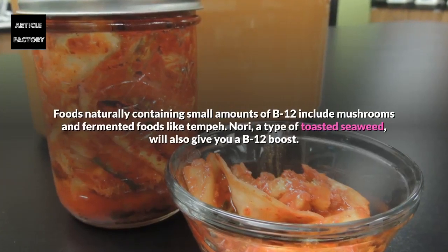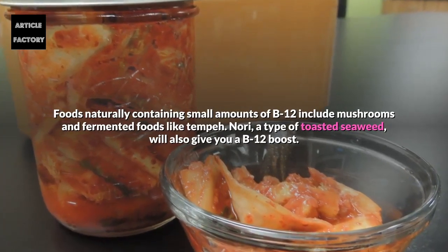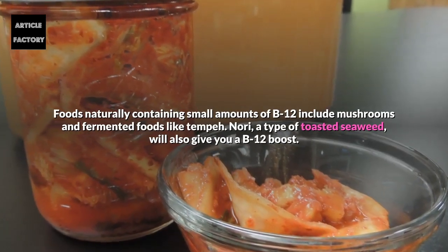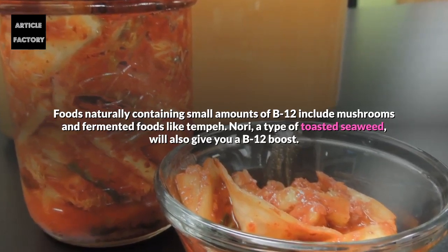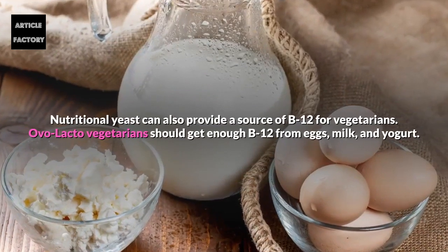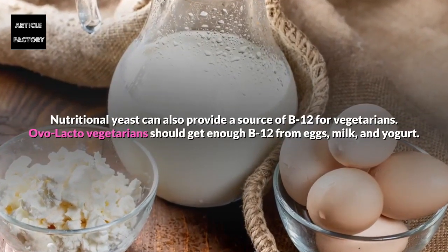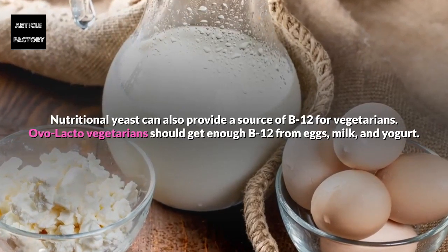Foods naturally containing small amounts of B12 include mushrooms and fermented foods like tempeh. Nori, a type of toasted seaweed, will also give you a B12 boost. Nutritional yeast can also provide a source of B12 for vegetarians. Ovo-lacto vegetarians should get enough B12 from eggs, milk, and yogurt.